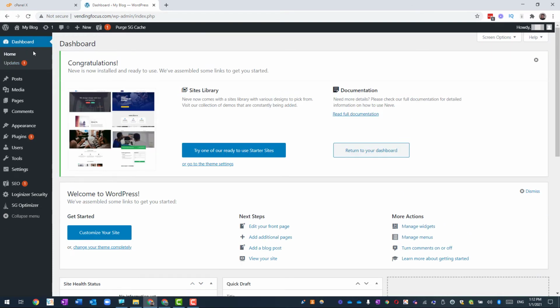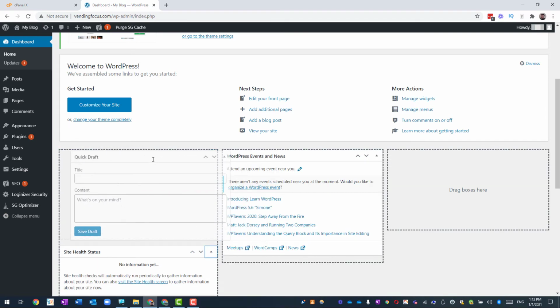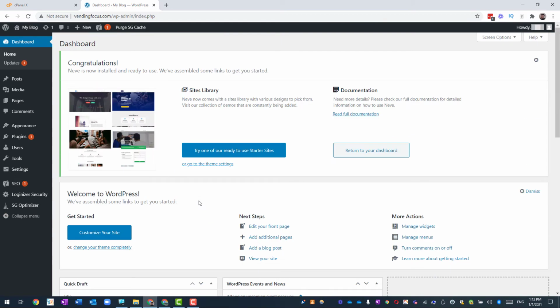Now if I go back to dashboard, you'll see it looks a bit different. And this is more the standard dashboard. If you want to get rid of any of these, you can cross this up here. Now this is from our free theme. We're in the Neve theme, and you can scroll down. You've got other WordPress options. You can minimize these, drag and drop. You can even start a quick post draft here, and you'll change that as you see fit. But for now, we're all good. But let's continue doing things to get it ready for Google.